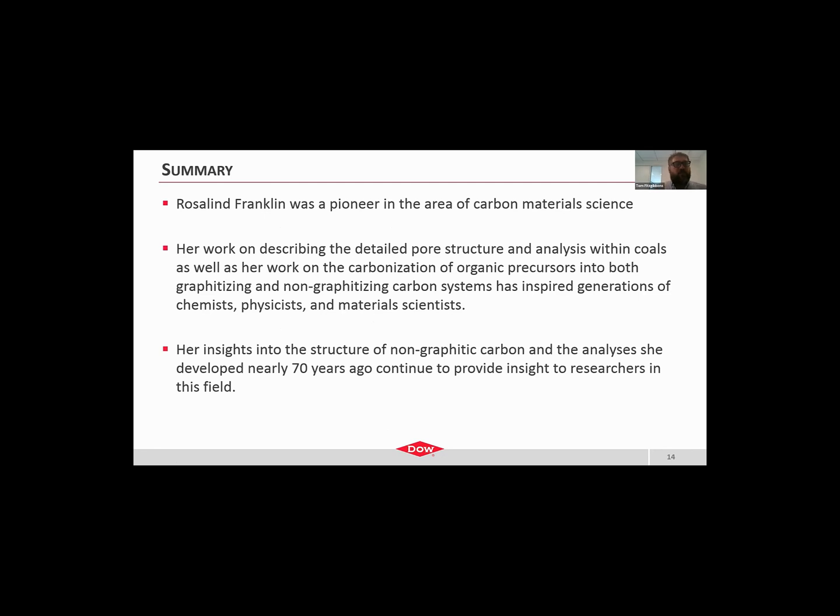So in summary, I want to make it clear that Rosalind Franklin has been a pioneer in the area of carbon material science, that the findings she made in describing the detailed pore structure and analysis within coals and the carbonization of organic materials into both graphitizing and non-graphitizing systems has really inspired generations of scientists across disciplines of chemistry, physics, and material science.